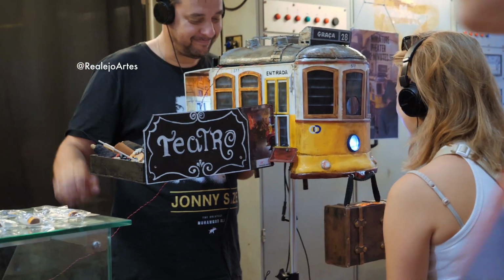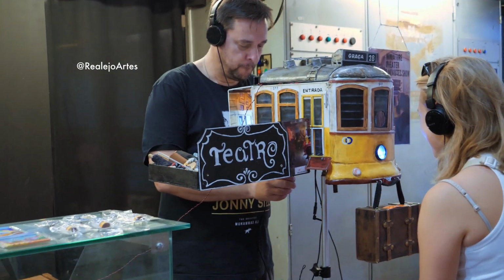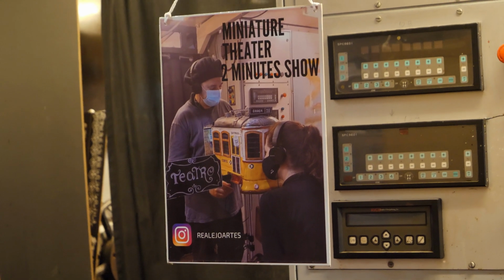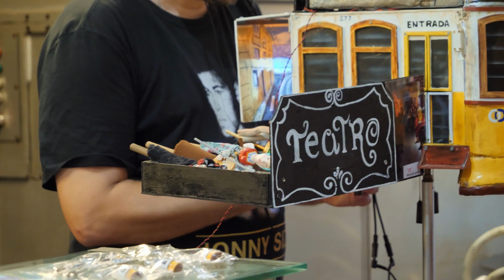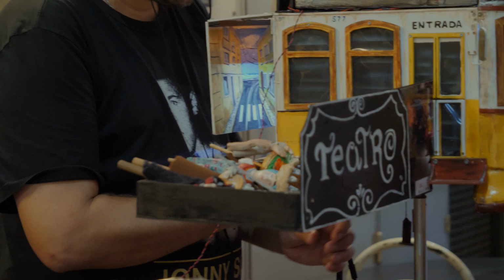One of the highlights was finding this man doing the Brazilian Teatro Lambe Lambe in a very cool bookshop. Basically, it's a little puppet show taking place inside a box, and for a small donation, you could watch a little show inside this Lisbon tram. I gave it a go, and it was extremely cute and charming.